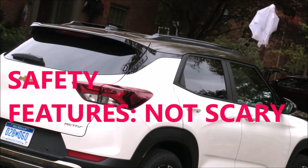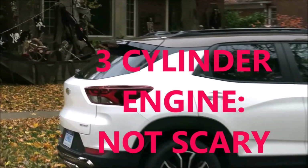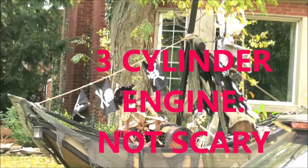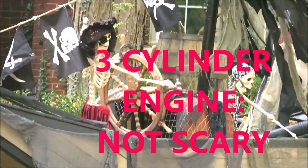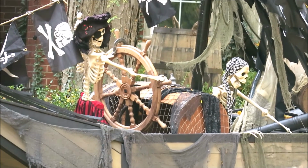Next, safety features. Yes, it has a long, long list of standard and optional safety features. I especially like the high-definition backup camera. This next one could be very scary to some, but the inline three-cylinder engine is not scary. I'd select the 1.3-liter, 155-horsepower, 9-speed choice.